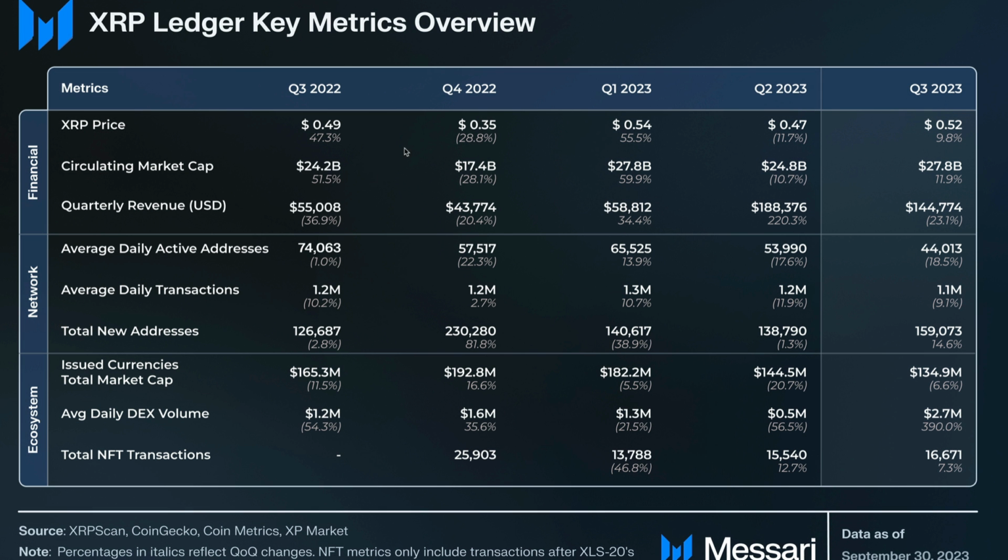If you are interested, you can see quarter 3, 2022, quarter 4, 22, and then we start into quarter 1, 2, and 3, 2023. You guys can see the price of XRP. So they've listed some of the metrics here: circulating market cap, quarterly revenue, and they've divided it up: financial, network and ecosystem. And so with regards to the network, we can see average daily active addresses, average daily transactions, and then the total new addresses.